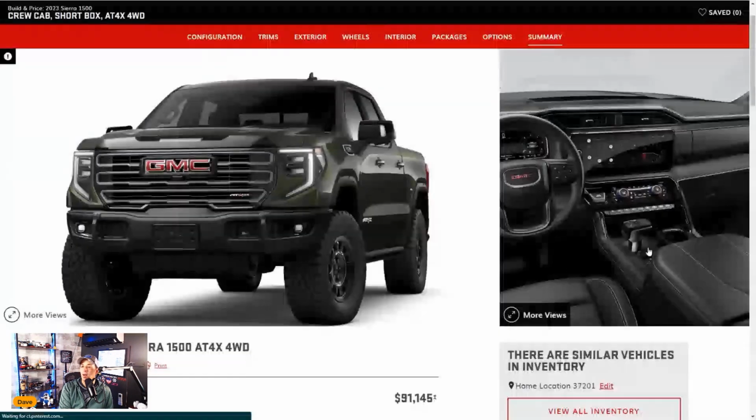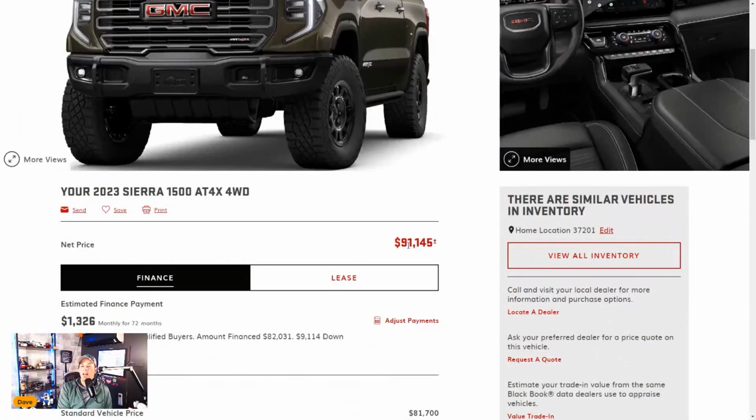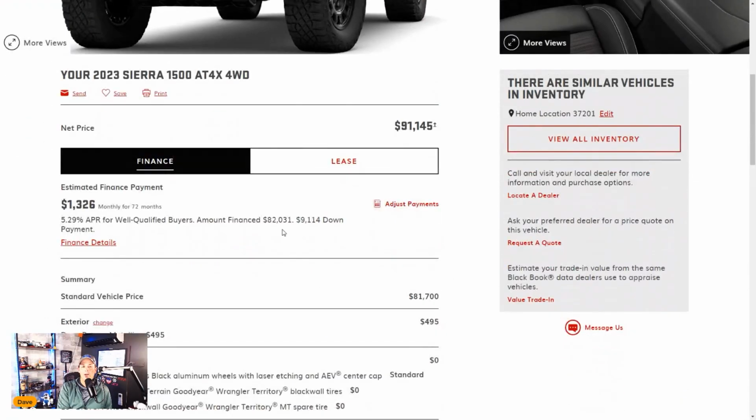So there you go. For $91,145, your payment at an interest rate of 5.29 with $9,000 basically down would be $1,300 a month. A month. That is correct. $1,300 a month for a big beastly vehicle like this, but you are somewhat getting what you're paying for.